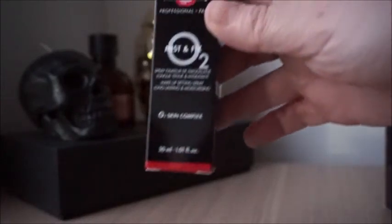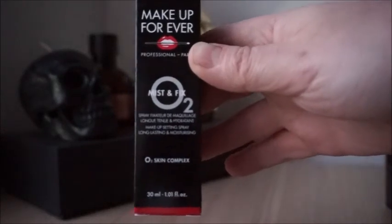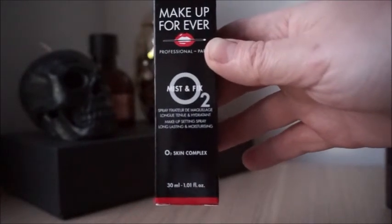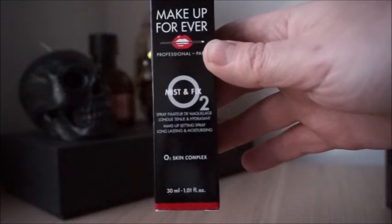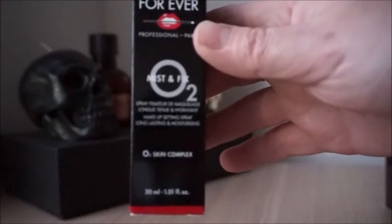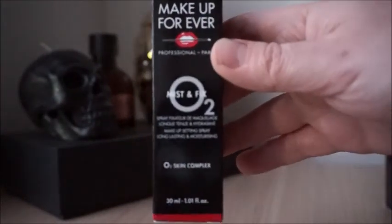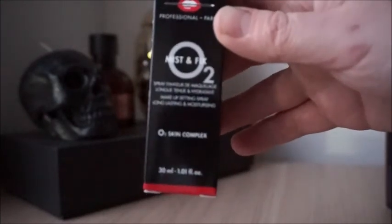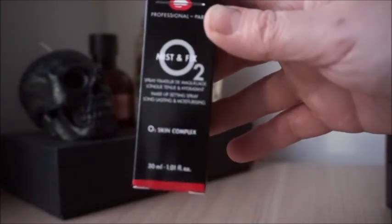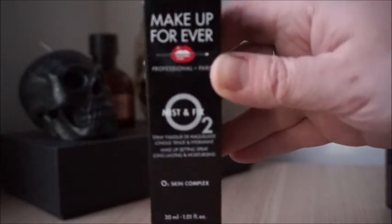And then the finale. Makeup Forever Mist and Fix 2. So I'd initially picked up a big bottle of this for like $60. But at the till, there was a mini bottle. I've only ever used the Urban Decay makeup fixer, which was pretty good. Anyway, I'm really keen to try how this goes, and I might even attempt to put it on tomorrow after the gym and see if it lasts all day at work. So I think it's going to be pretty straightforward.